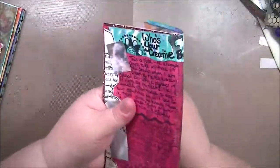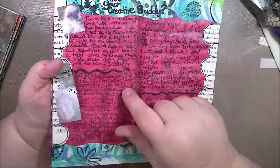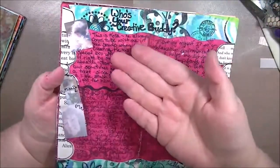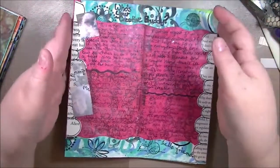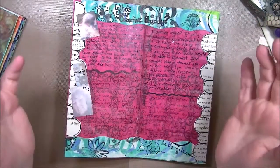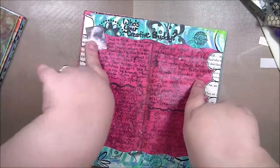Okay, and then this, I knew this was just going to be a journaling page, but that's kind of what I was after. I put down the border and the background, which that pink is a napkin as well. And then I asked, who is your creative buddy? I wanted everybody to just kind of tell me what they do when they create. Are they in a quiet room, or do they have a friend that comes over? Do they have a special, like me, my little Shih Tzu Coda?